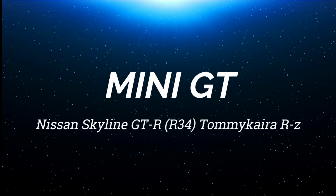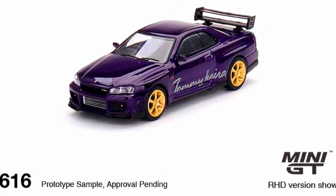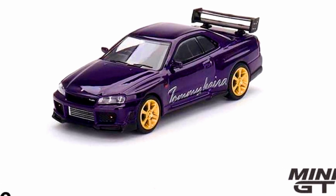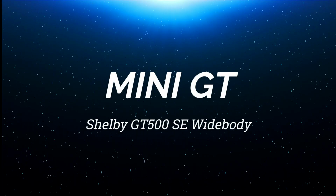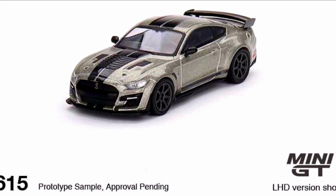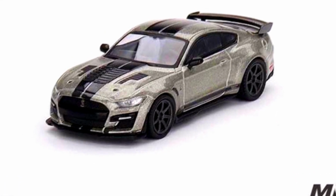Let's check out new upcoming models by Mini GT. A Nissan Skyline GT-R R34 has a Tommy Carrera RZ, color of the car midnight purple, releasing between October and November 2023. A Shelby GT500 SC wide body, color of the car pepper grey metallic.